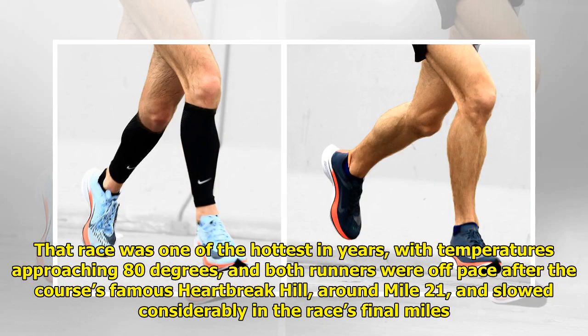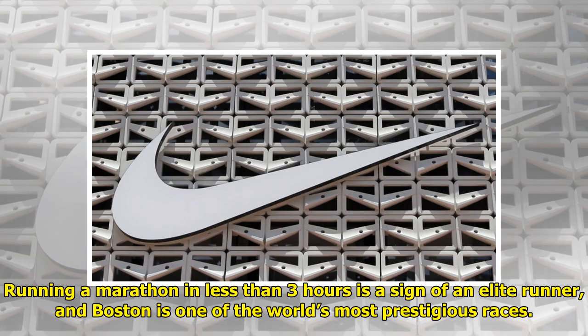That race was one of the hottest in years, with temperatures approaching 80 degrees, and both runners were off-pace after the course's famous Heartbreak Hill, around mile 21, and slowed considerably in the race's final miles. Running a marathon in less than 3 hours is a sign of an elite runner, and Boston is one of the world's most prestigious races.